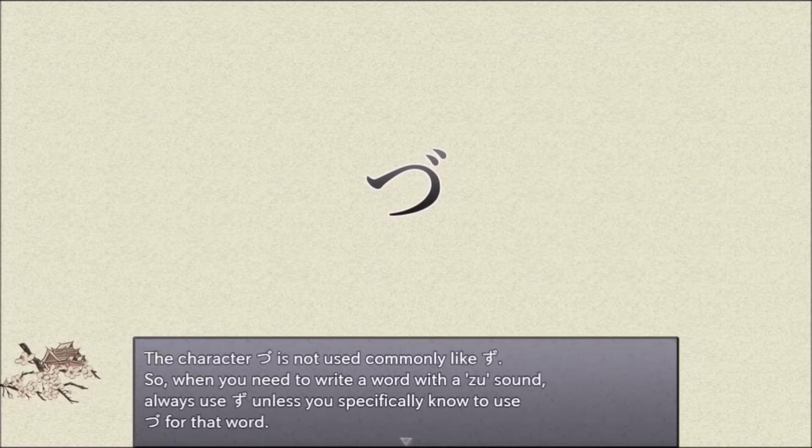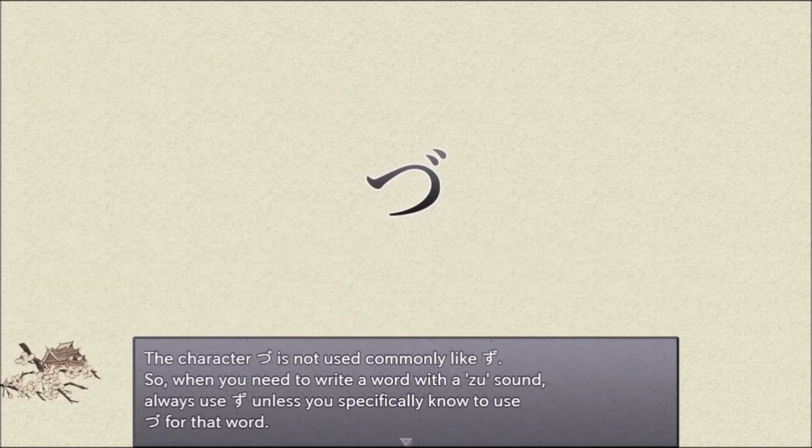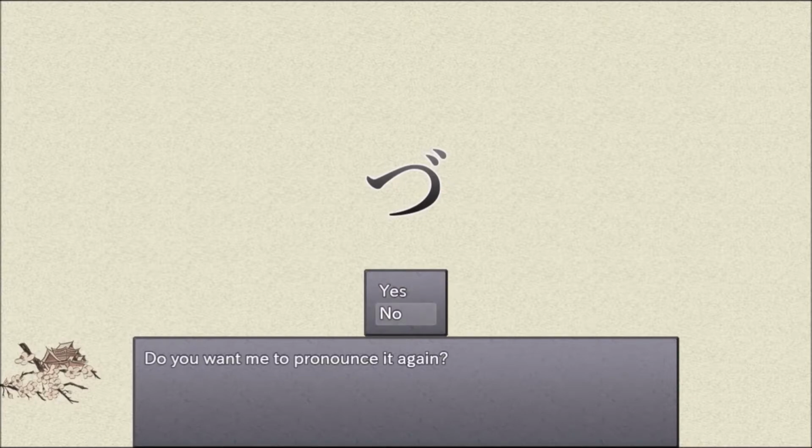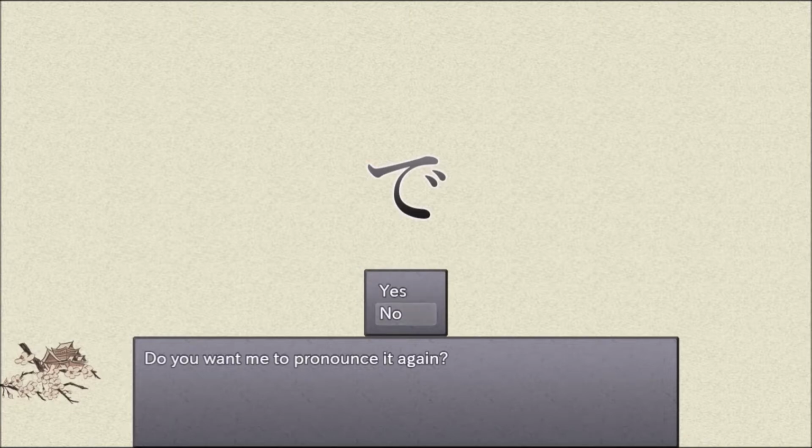The character zu is not used commonly like su plus dakuten. So when you need to write a word with a zu sound, always use su plus dakuten, unless you specifically know to use tsu plus dakuten for that word. This is de. You pronounce this as de. Write te as normal. Then add your dakuten marks in the position shown in the image above. De.